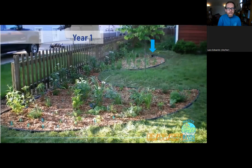And then here's what it looked like after it got installed. You can see the blue arrow is where the downspout is piped into the rain garden. That back area is the rain garden. The front area is actually not a rain garden. It's just a pollinator garden, but they were designed together because they just look so great in conjunction with each other. It's just the rain garden in the back there.